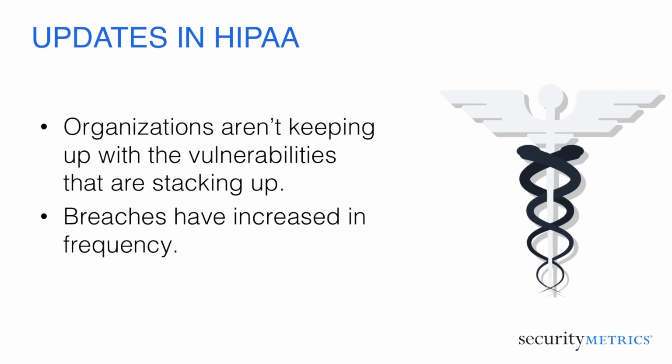Attackers are wising up to the lack of security and the lack of compliance in the healthcare space, and they are utilizing that to attack healthcare organizations and really take their data or hurt their systems in some way. An interesting statistic is that the FBI reports increased attacks against healthcare organizations, with 88% of ransomware attacks in the United States of America being against healthcare.